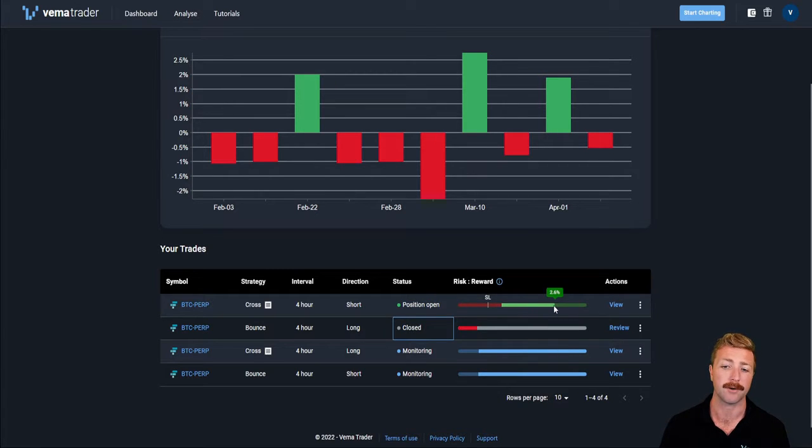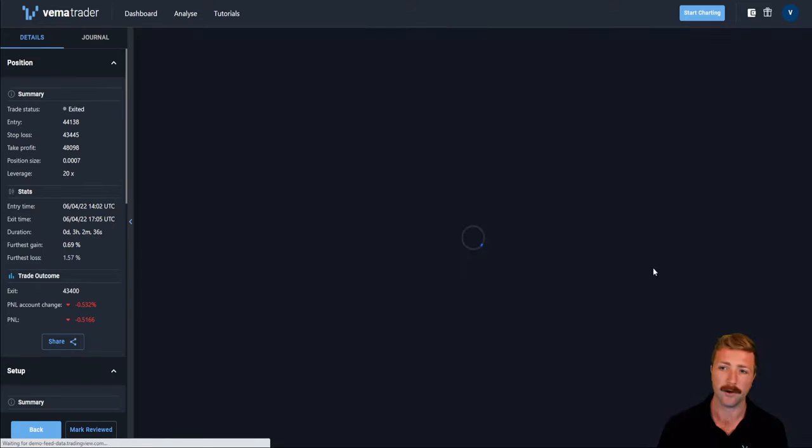It is quite heavily in profit, which is always good to see. And I've moved the stop loss into less of a loss, which is always nice when you can reduce your risk on those positions. So we'll start with the loss.